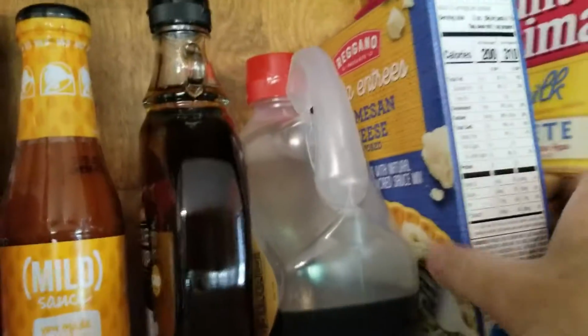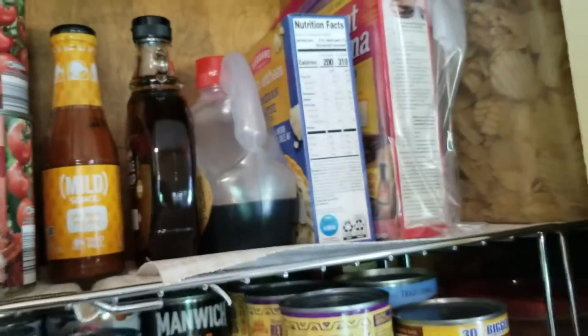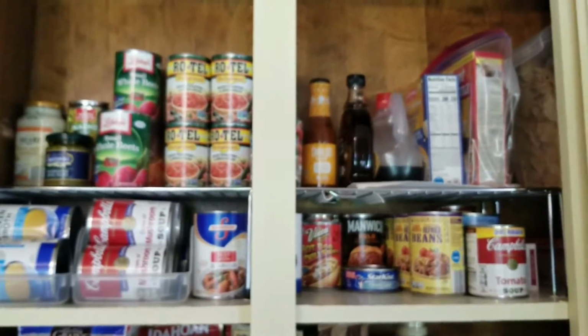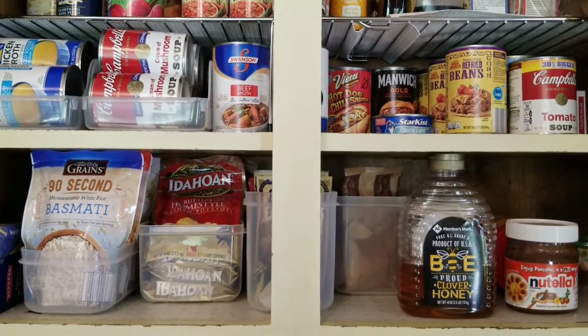And then here we get into the syrups. And this is a pasta that I make every now and then from Aldi's. And then of course my pancake mix. Okay, so that's what's behind the first two cabinet doors. Mainly just ingredients and a few side dishes.